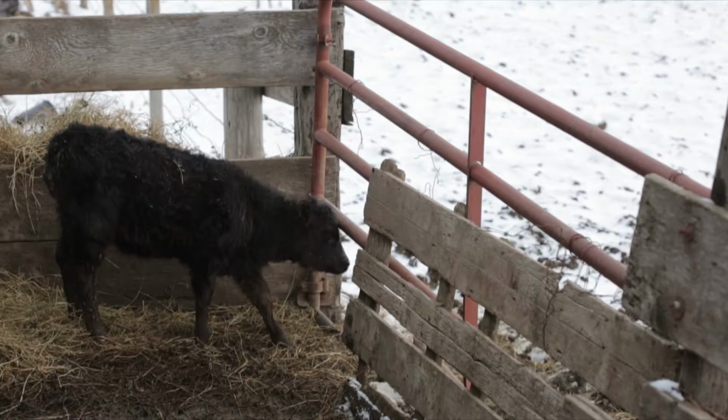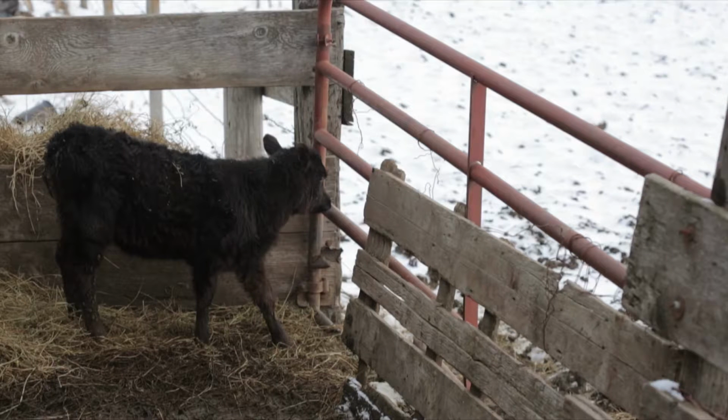Calving's just right around the corner, and it's interesting. We're through January and right into February, and there's a lot of spring calving herds in Nebraska, so the idea would be to make sure you have all the supplies that you need. Hopefully you don't have to treat for scours, but make sure you have something there for scours.